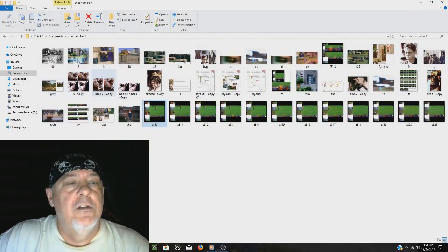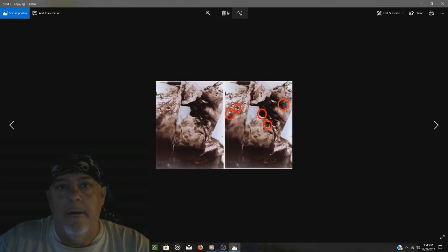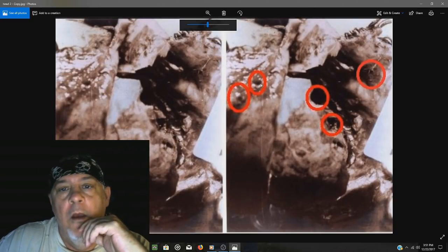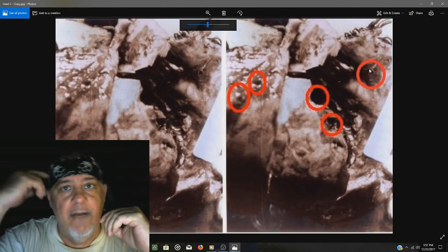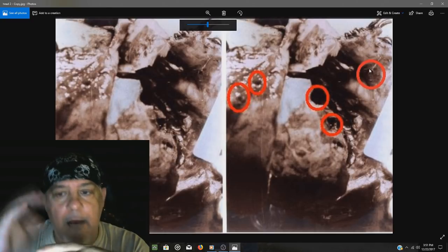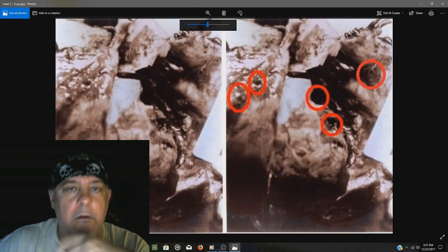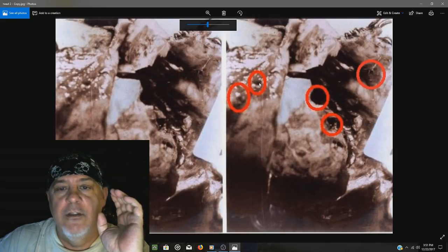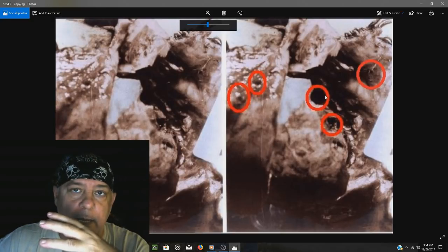Now, I also want to show this as well. As you see here, these are autopsy images. We see a bullet hole here and a bullet hole here. We see one right here, and then we see a bullet hole right here on the right side of JFK's head on the inner scalp. And on the skull part, we just see this one bullet hole here and this one bullet hole here. Now remember, we're not looking at this bullet hole right now because this will be shot number 5, which I'll go into in more detail when I do shot number 5.